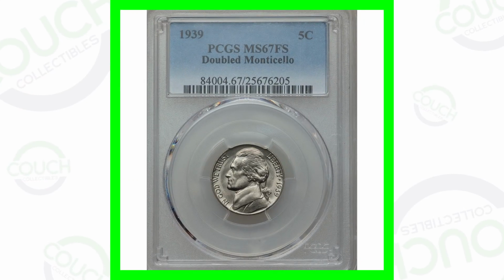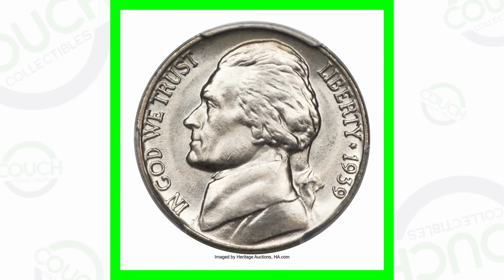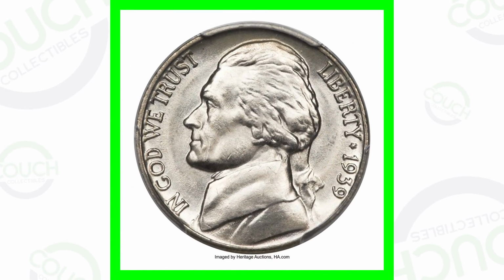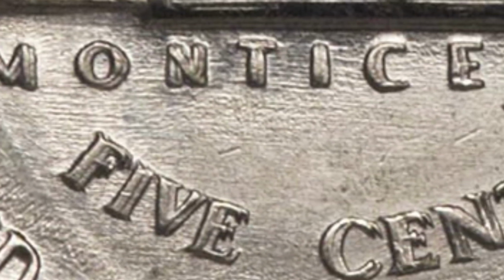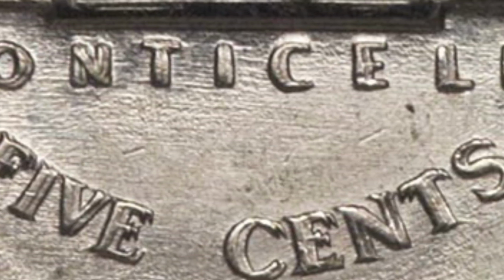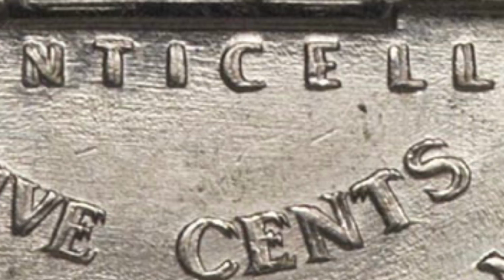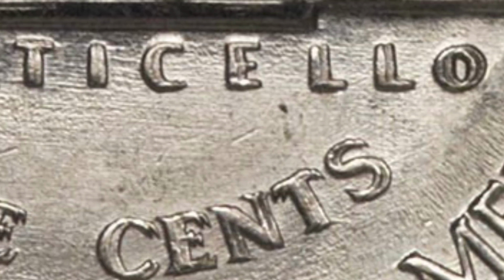Alright, starting off first with the 1939 Jefferson Nickel. On your 1939 nickels, you want to go to the reverse of the coin and put them underneath the microscope and look for doubling on the lettering. Very, very visible doubling on this coin here. Now this coin is in excellent condition as well. It is graded by PCGS at a mint state 67 with full steps.